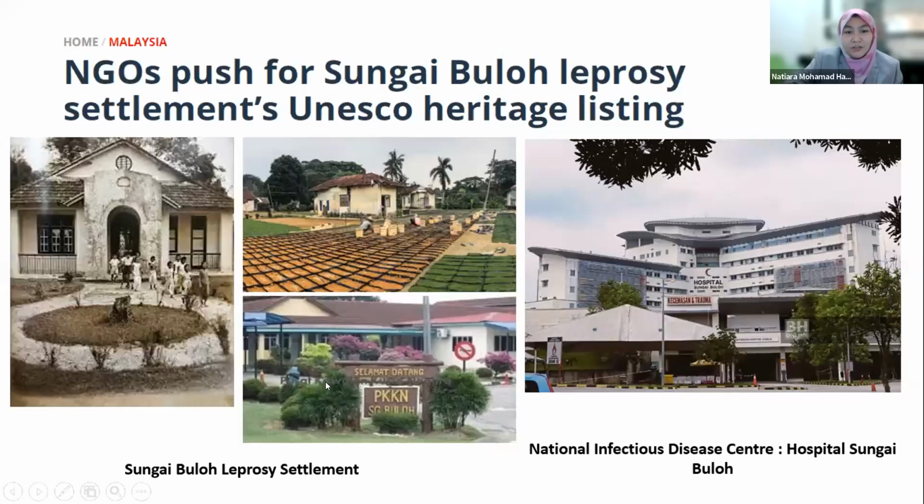So just a little bit of history of rehabilitation medicine development in Malaysia. Our rehabilitation medicine can be traced way back to 1913, when there was the Sungai Buloh Leprosy Settlement Center, a research and treatment center for treating leprosy. At that point of time, rehabilitation was much focused on prescribing orthosis and prosthesis for the disabled patients as a secondary outcome of leprosy. And this Sungai Buloh Leprosy Settlement has been nominated to be listed as one of the UNESCO Heritage Listings.